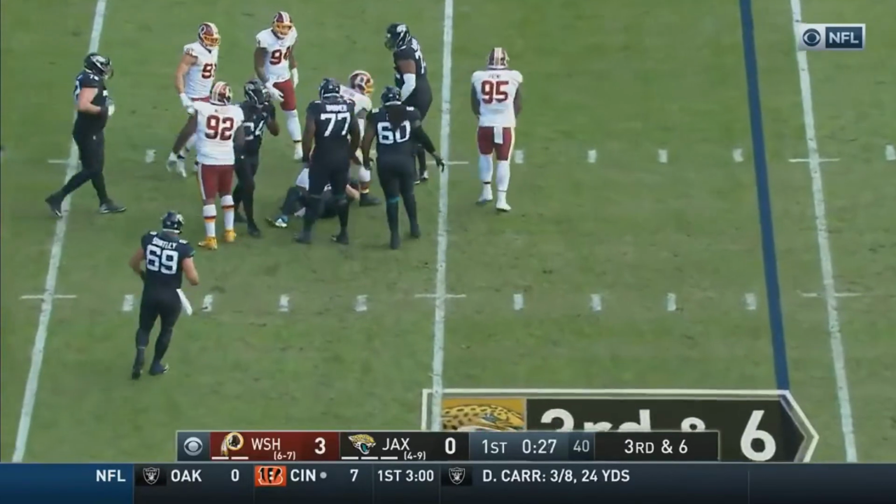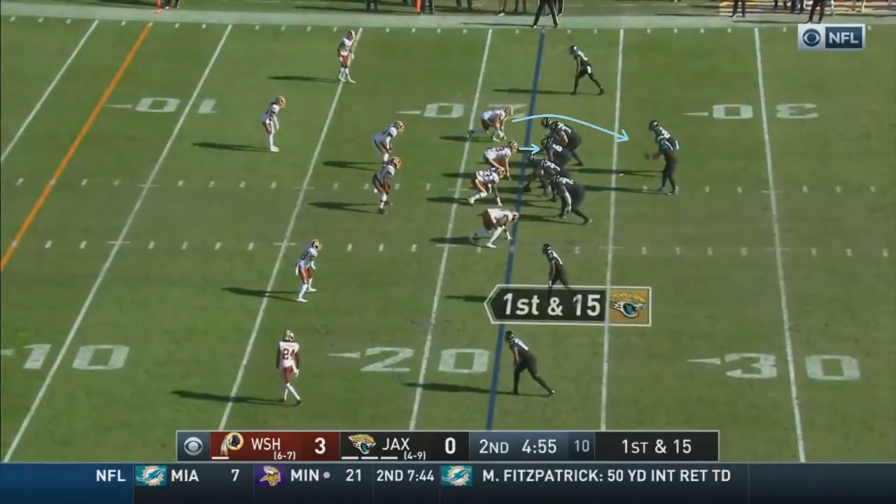This next play is another interesting concept. The Redskins at the top half of the line are doing a pretty standard rush. However, the bottom half of the line is a little bit different. They're going to have Preston Smith, who's lined up on the edge, essentially serve as a defensive tackle on this play. Meanwhile, Jonathan Allen is going to try to break around him.